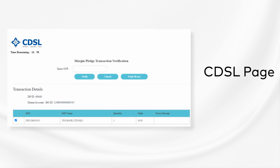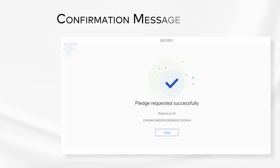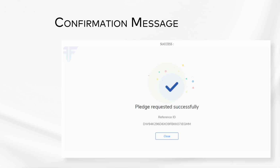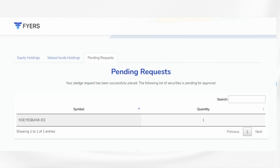You will be redirected to the CDSL page for authorization of the pledge transaction. Enter the OTP which you will receive on your registered mobile number or email ID and click on verify. Once authorized, you will receive the confirmation of the request placed along with the reference ID as pictured below. After the authorization, the pledge request will show under the tab pending request until the confirmation from CDSL, which generally takes up to 10 minutes.